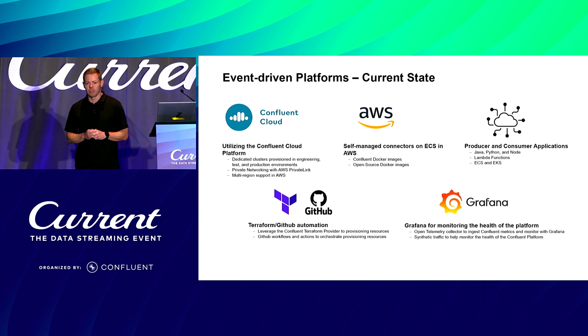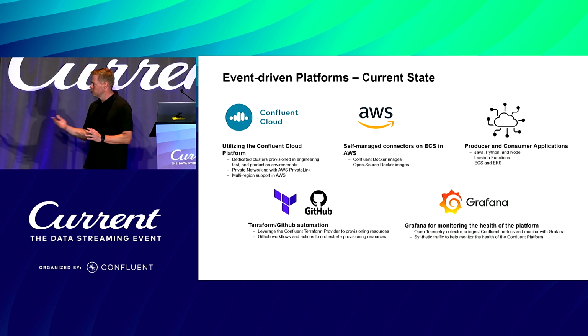US West 2 is typically going to be that replication region where we're replicating some topics or messages over to that particular region. And then, of course, that is what teams integrate with if and when they need to fail over.